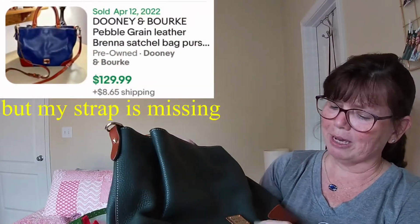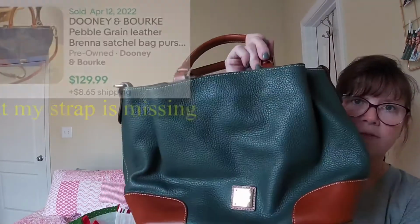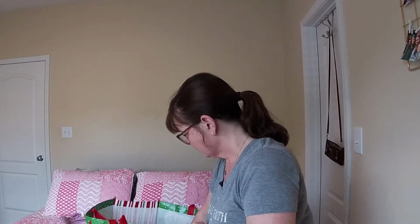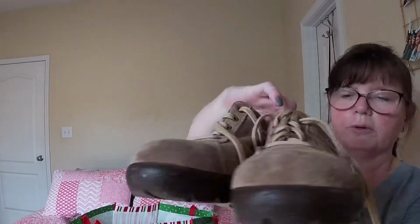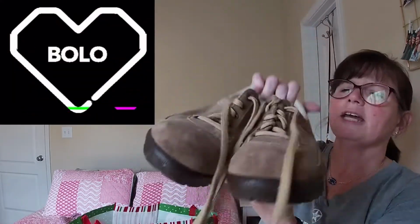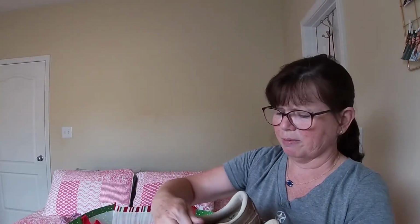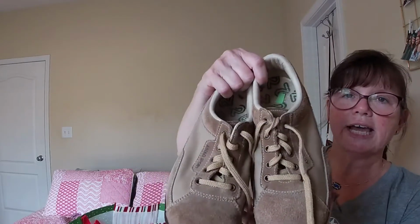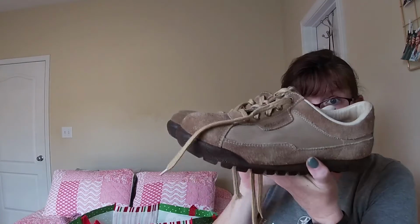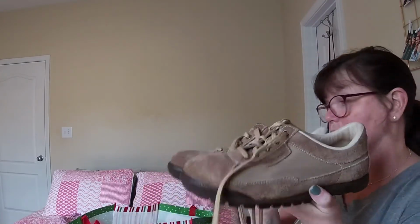I may be way, way off base, but I will definitely flash the comps that I find up there when I'm editing the video. Okay, here's another new to me brand. This is called Asolo, and these are a hiking shoe. Karen paid $4 for these at a yard sale. They are in a size 8, and these resell for between $40 and $50. So definitely keep your eyes open for these.